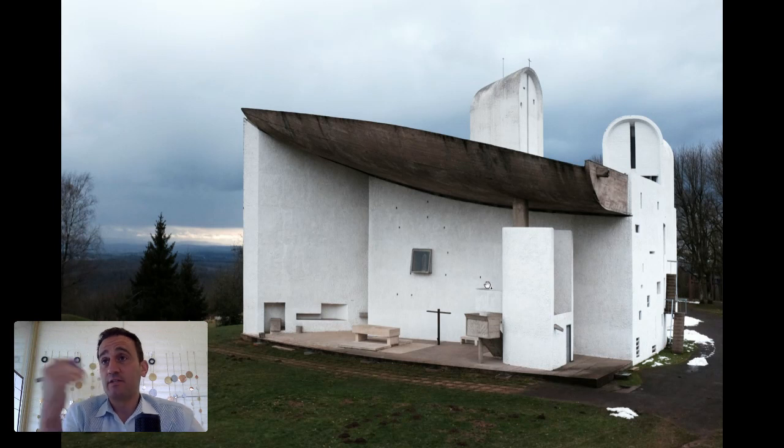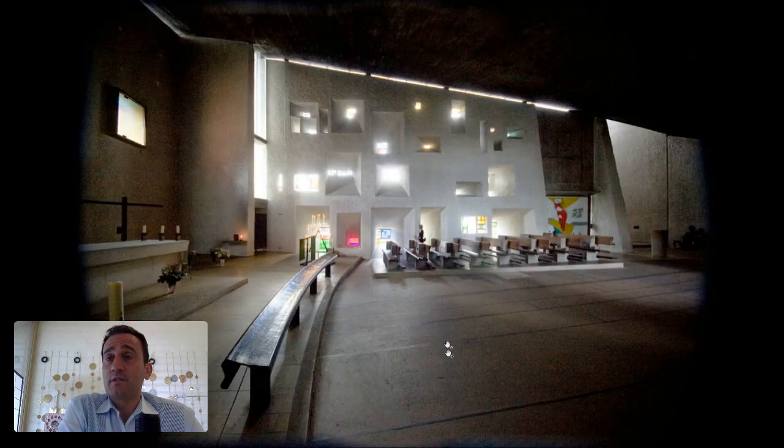Here you get a sense. Okay, so when we get to the plan, remember the notion of the outside chapel, which is another innovation that Corb gives us at Ronchamp. This is a view of the interior chapel pulled back a little bit to get us a slightly better sense of that wall that we were looking at obliquely earlier.